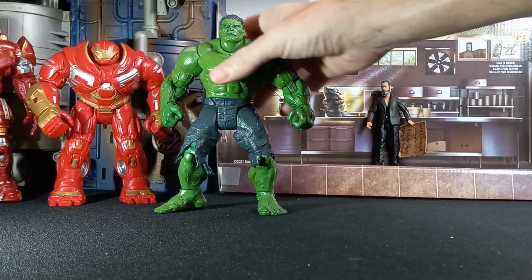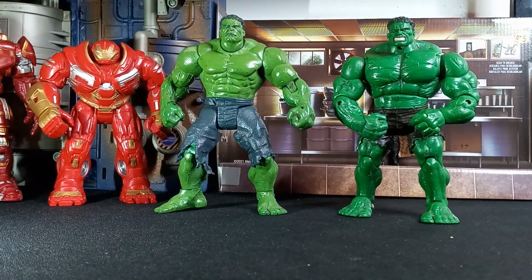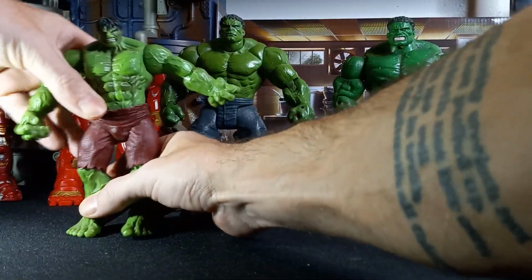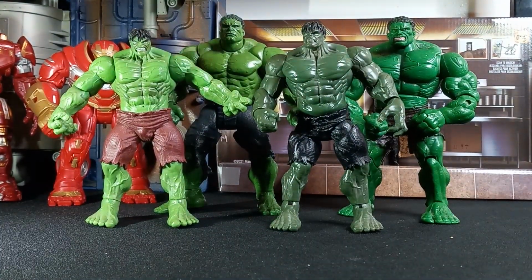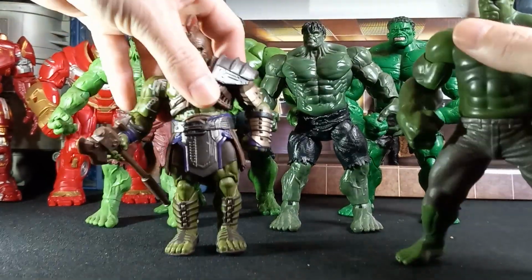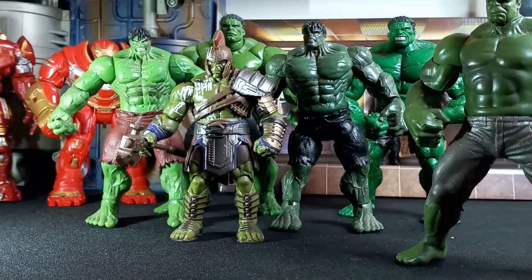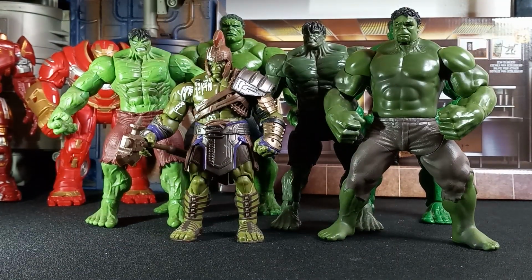Everybody loves some Hulk, right? Got some Ang Lee, Eric Bana Hulk. Alright. Yeah. Ed Norton Hulk here. Just a little smaller. Mark Ruffalo's Hulk, even a little smaller than that. And actually, this Ruffalo Hulk is about on par with Ed Norton Hulks. He's a big one. He's probably the biggest one I have for Ed Norton.